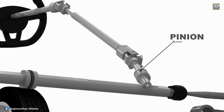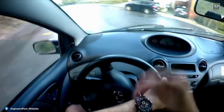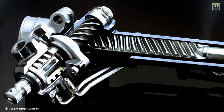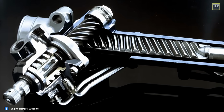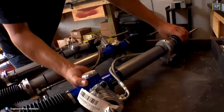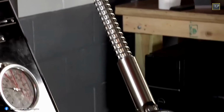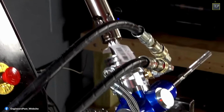Fewer teeth will make it easier to turn the steering wheel, but will require more rotations to complete a sharp turn. More teeth will give you a quicker sharp turn, but will require a bit more strength to complete. This type of steering system is highly efficient, easy to maintain, and provides precise control over the vehicle's direction.